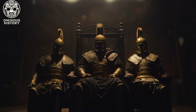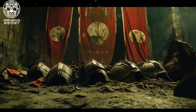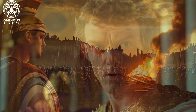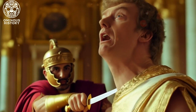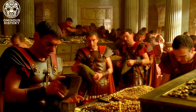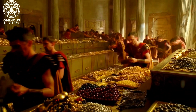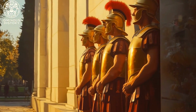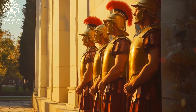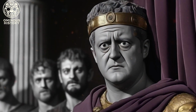The Guard's first major betrayal came in 41 AD with the assassination of Caligula. After years of enduring his erratic behavior, Praetorian tribune Cassius Chaerea led the coup, stabbing the emperor in a palace corridor. In the chaos, the Guard looted the imperial treasury and debated restoring the Republic. Instead, they settled on Claudius, Caligula's uncle, extracting hefty bribes for their support. This set a dangerous precedent. Emperors now ruled by the Praetorians' consent.